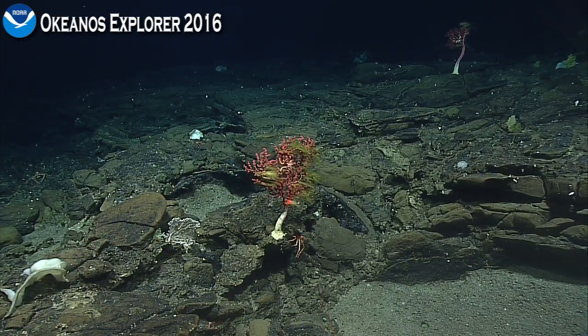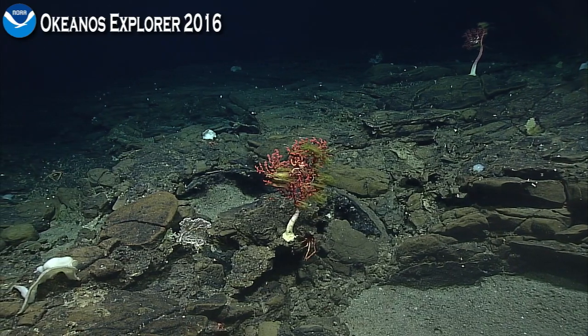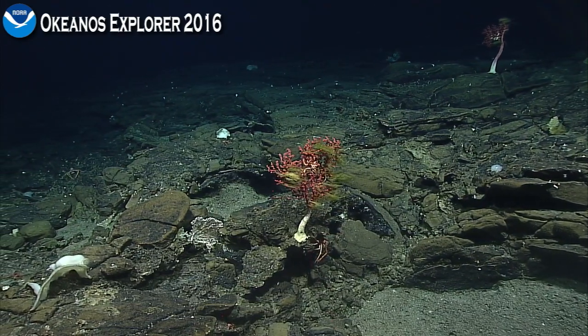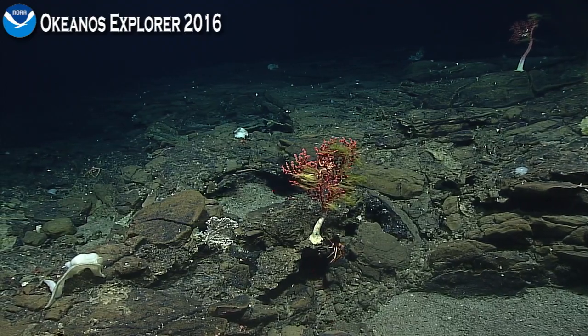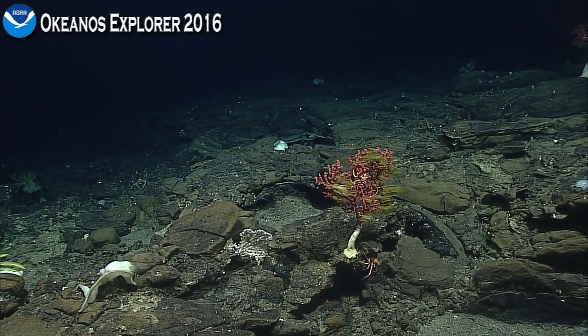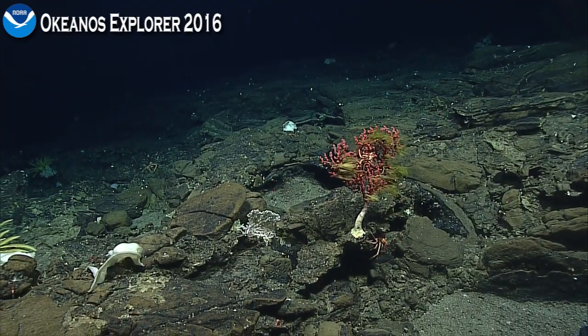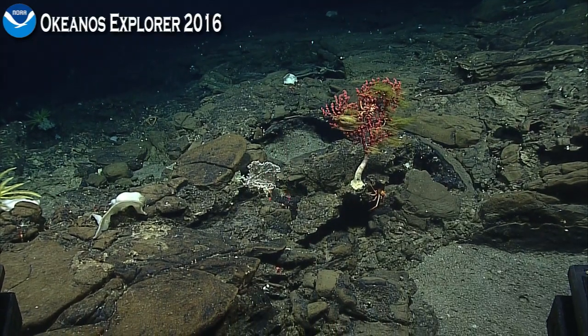Look at that white colony to the left of the Paragorgia. That could be a corallium of some kind. It's to the lower left of the Paragorgia, right, that white fan-shaped colony. Oh, I see what you're saying. Okay, Pilot, you see that fan-shaped? I do, on the left there. Yes, that's it, Pilot. If you could go in and take a look at that, please.